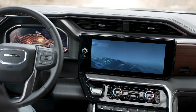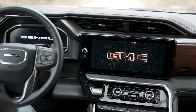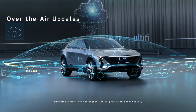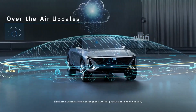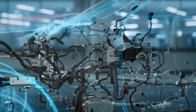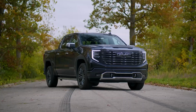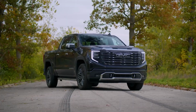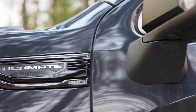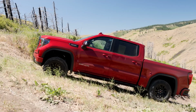The 2026 Sierra doesn't stop at brawn. Inside, it's getting a smarter, more connected cabin. Leading the charge is Ultify, GM's new software with faster over-the-air updates, customizable features, and deep integration between all in-truck systems. Expect familiar cab configurations to carry over, crew, double, and regular cabs, each tailored to either utility, family hauling, or fleet needs. Denali and Denali Ultimate are true luxury trucks, while the AT4X can take you anywhere.